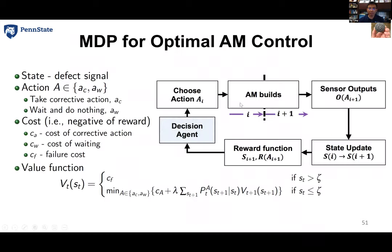And based on the quantification, for example, you have an AM build, you have sensors. Now you can quantify the state. And the state will give you different kinds of action and a reward. And then the decision agent, based on the reward and the state that you are in right now, chooses a new action. And then you continue to sense, state, and then reward, then decision agent. So the decision agent stands for the MDP agent. The state is a defect signal with uncertainty. Now for the action you can take here, we consider two actions: take corrective action or wait and do nothing, because wait and do nothing is also an action. Right, it causes subsequent behaviors.